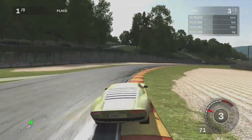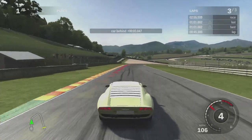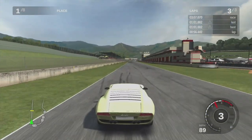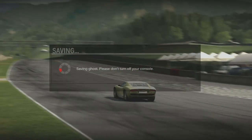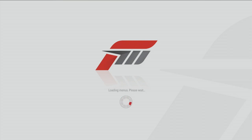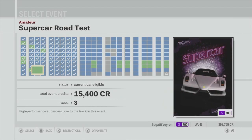Not bad. I love this circuit, it's so nice. Getting close to level 44. Hopefully we actually get an R1 car for that, but not bad. 7 grand. All right, so we're here for the supercar road test now, and we can finally take the Bugatti Veyron.